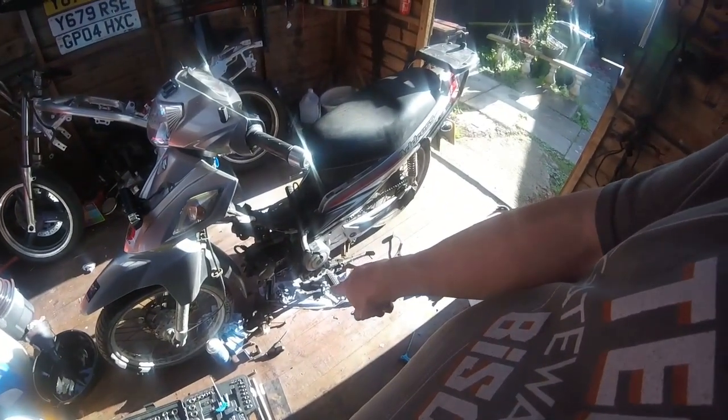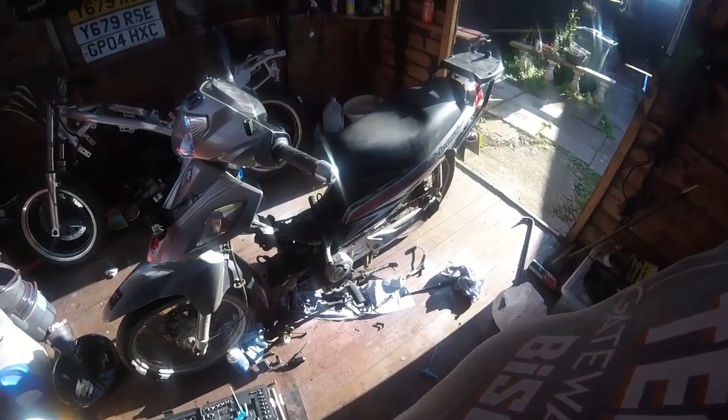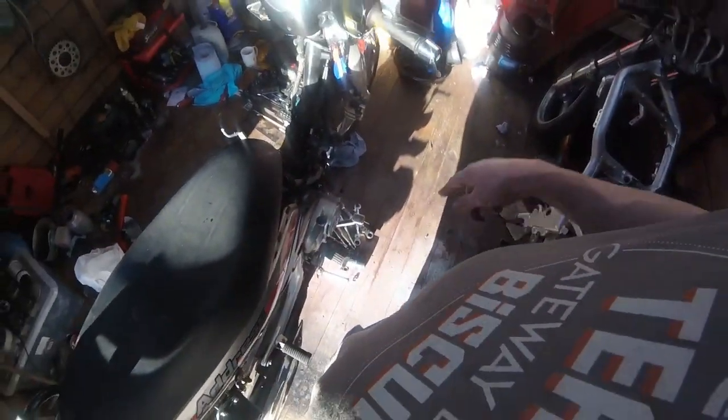Don't worry about that oil on the floor, that's just what came out of the case when I had the cover off. Well, why should you be worried? It's not your bike that's going to seize. Anyway, I suppose we cannot delay it any longer. I know the engine turns over okay, so what I will do, just to prove it to you, is reattach the foot pegs and what have you.